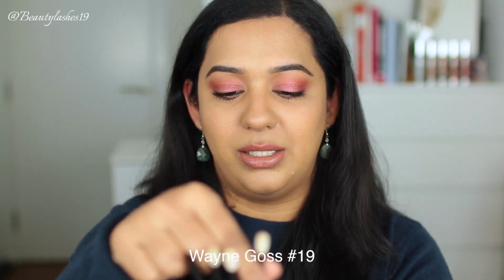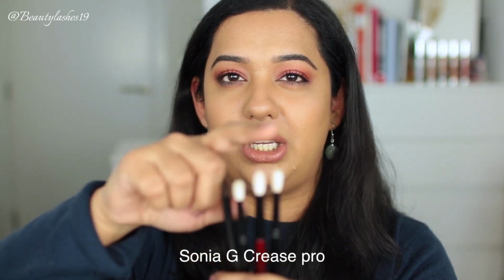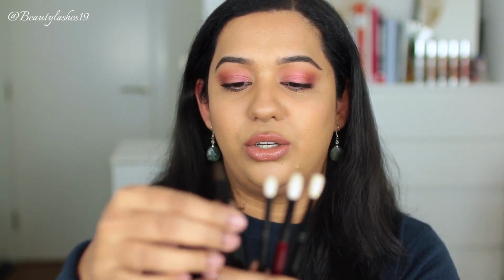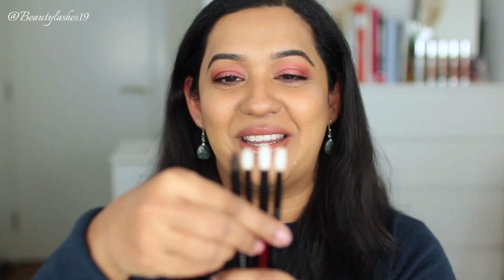So the first one here is Goss brush number 19. The second one here is Sonia G Crease Pro brush. The next one is Goss brush number 20. And this last one is a Hakuhodo eyeshadow brush. It doesn't have a name or number, but that's about it.